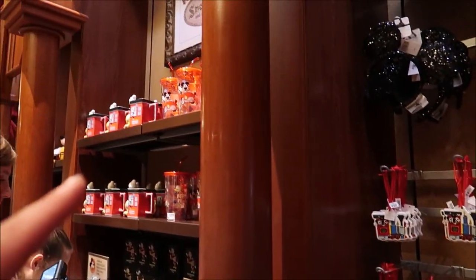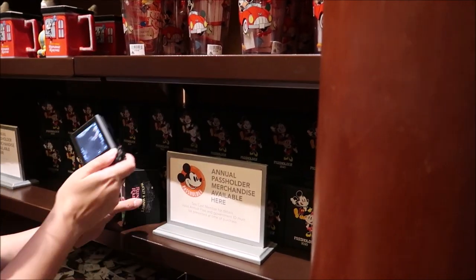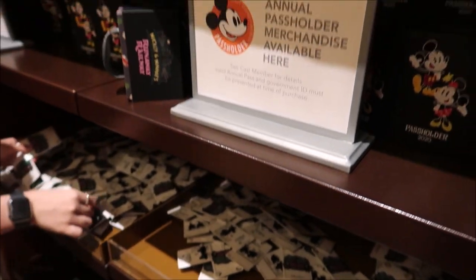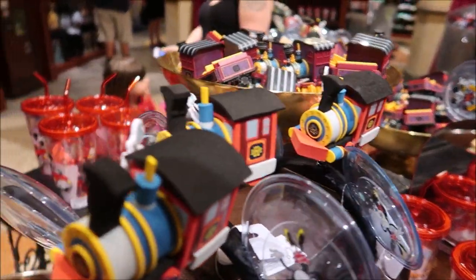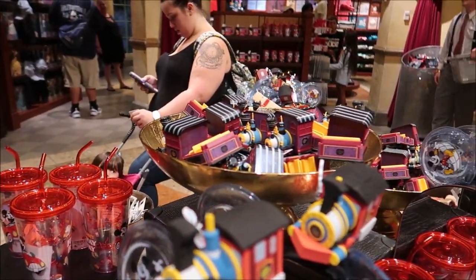They have the pass holder merchandise, including the pass holder MagicBand, and they have the pass holder pin. Look at that, fancy. Also, all the ears and all the other cool stuff. That's awesome that they have it right here for you.